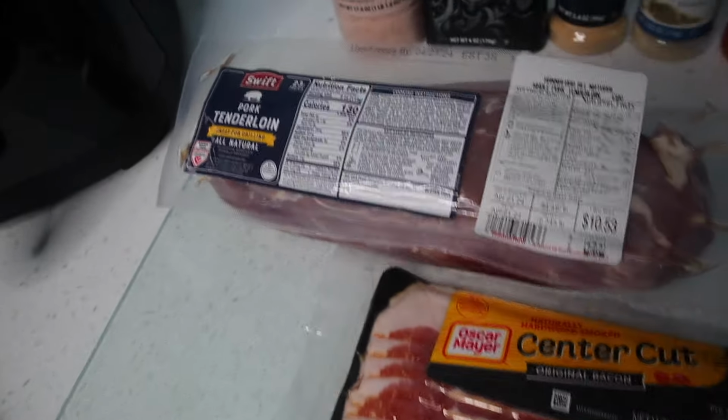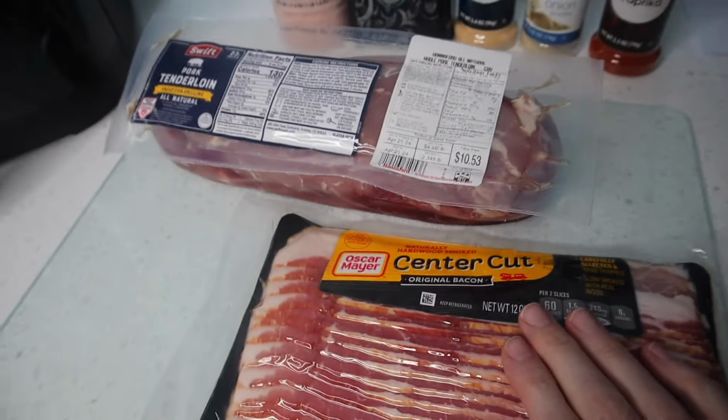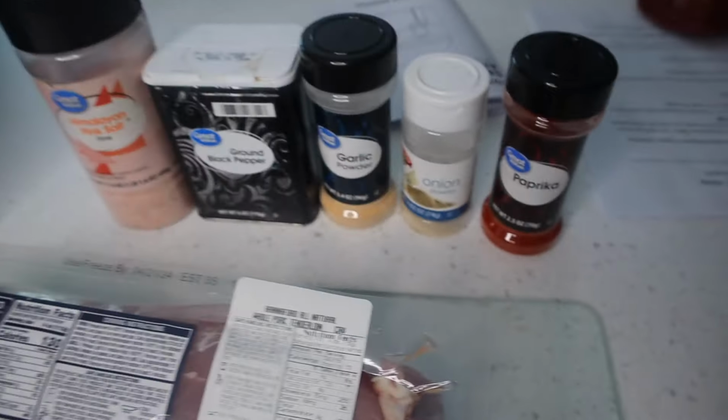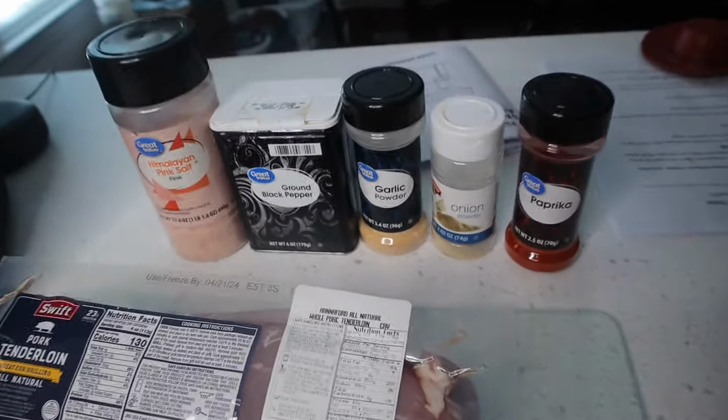All right, so we have the pork tenderloin here. We also have our bacon that we're gonna wrap around it because you can't go wrong with bacon. And I'm going to be seasoning it with salt, pepper, garlic powder, onion powder, and paprika. That's usually my go-to spices.